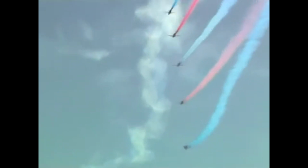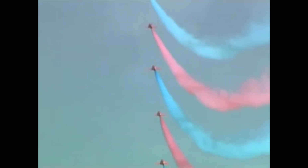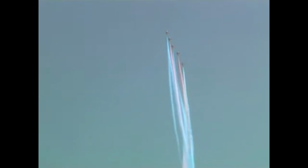From a red Belgian Air Force icon, we move on to the Royal Air Force Red Icons, the Royal Air Force Aerobatic Display Team, affectionately known as the Red Arrows. The Red Arrows are a British institution, as well as a world-renowned air display team. They've flown over 4,000 displays in 53 countries.